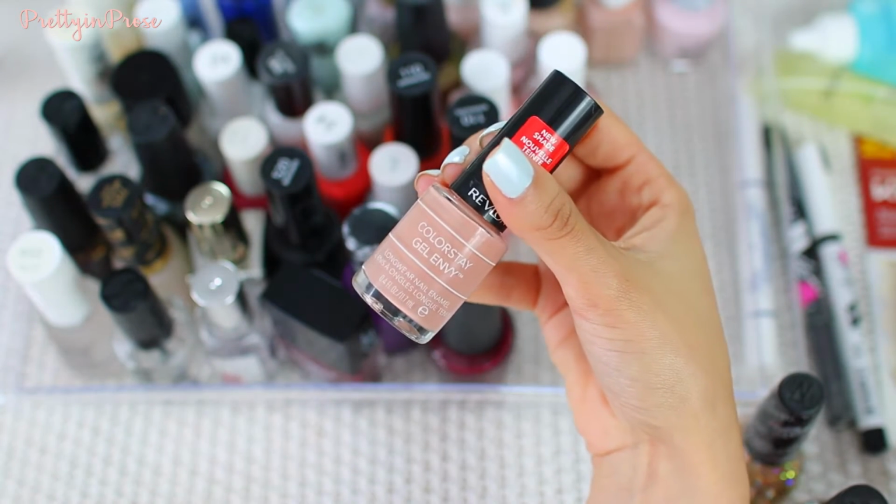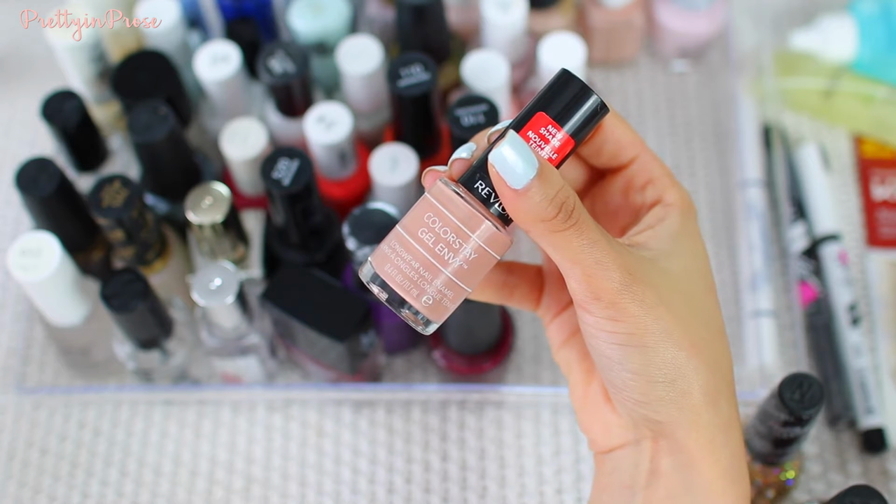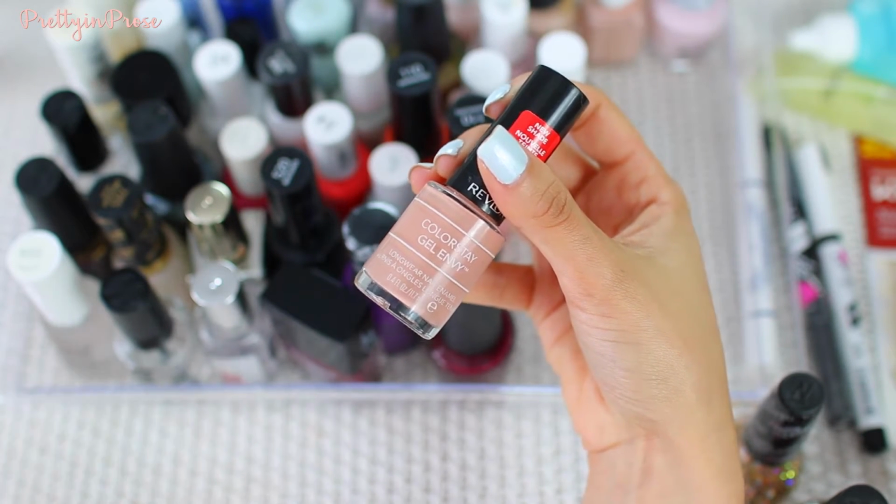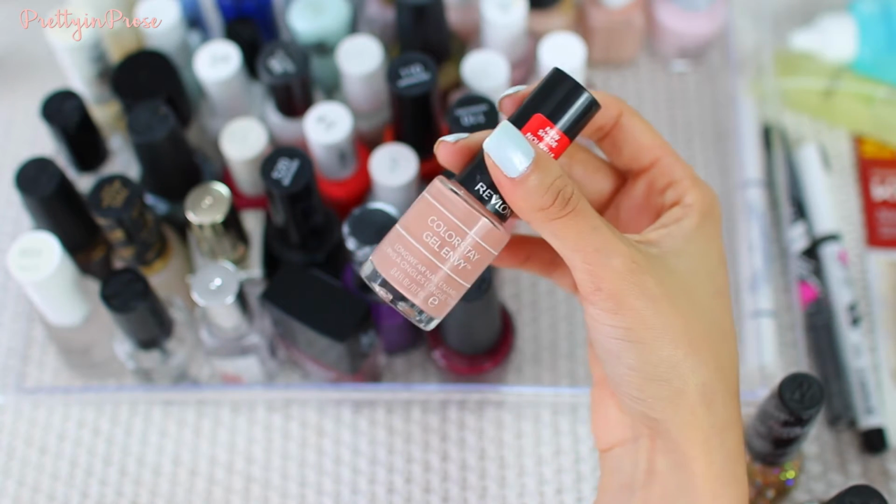I've tried other Revlon polishes before. I might even have another one in here, and I've never experienced that intense of a chipping or quick of a chipping until I tried this guy out, which was really disappointing.